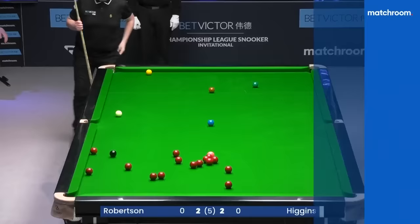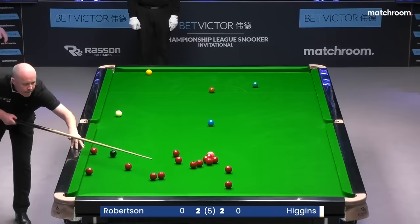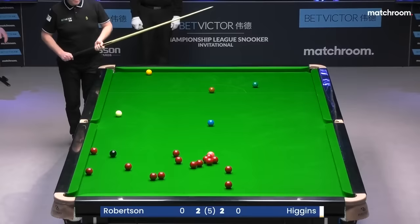Yes, it was one of those rare double kisses, wasn't it, that actually helped him? Yeah, the second kiss just bumping it back out towards the middle pocket. Now, I don't see how Higgins can really get out of there and get onto a colour. And if he goes for the red, he's got to be very careful he doesn't take the eye off the pot.